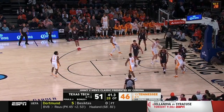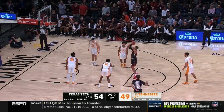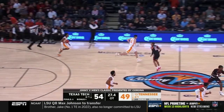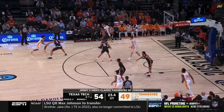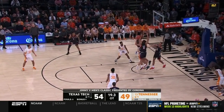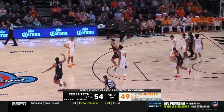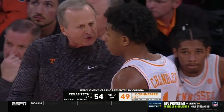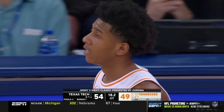And again, nothing doing on the offensive glass for Tennessee. Oop. 1 of 2. Chandler just kind of threw it up there on the rim. Fulkerson tried to tip it. He couldn't. And the Red Raiders are racing down to the free throw line this time. Shoot. He had Fulkerson to his left.